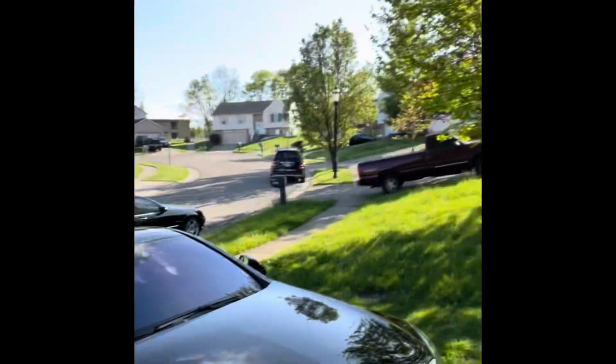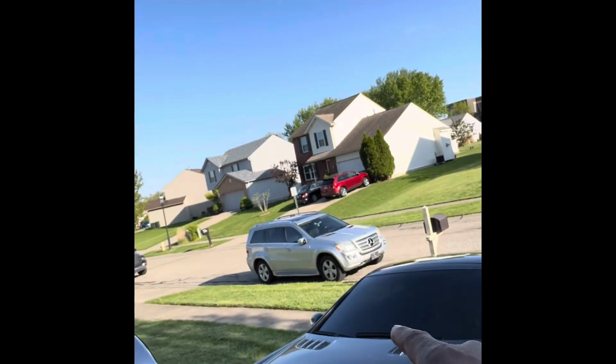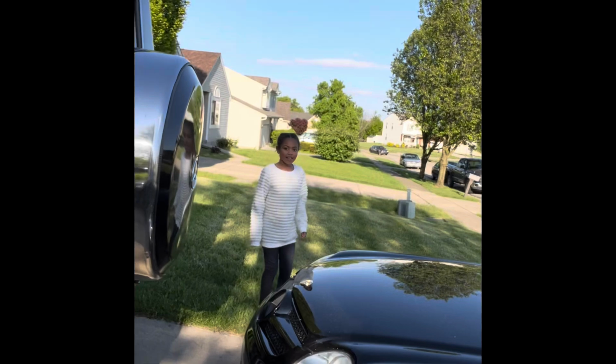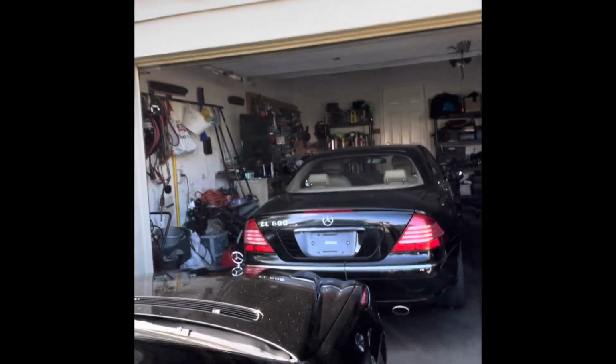I have the GL550 up there. I have the S55. I have another GL550 right there. I have the SL55. I have the S550. I have now this S500. I have the G55. Hey, girl. The CL55 and the CL600. So this is crazy. I don't know what I'm doing. Somebody help me out. I have an addiction.